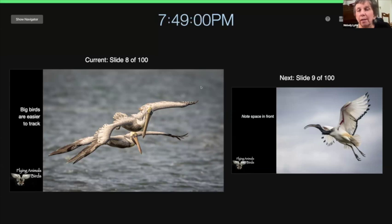Big birds are easier to get in the frame. They fly more slowly. Go to the beach and practice on pelicans, and you'll get pelicans. That's the black and white pelicans. If you practice on pelicans, you'll get some shots that are satisfying because they'll be in focus and they'll be well framed. And if you're struggling with flight, try any slow bird, vultures.